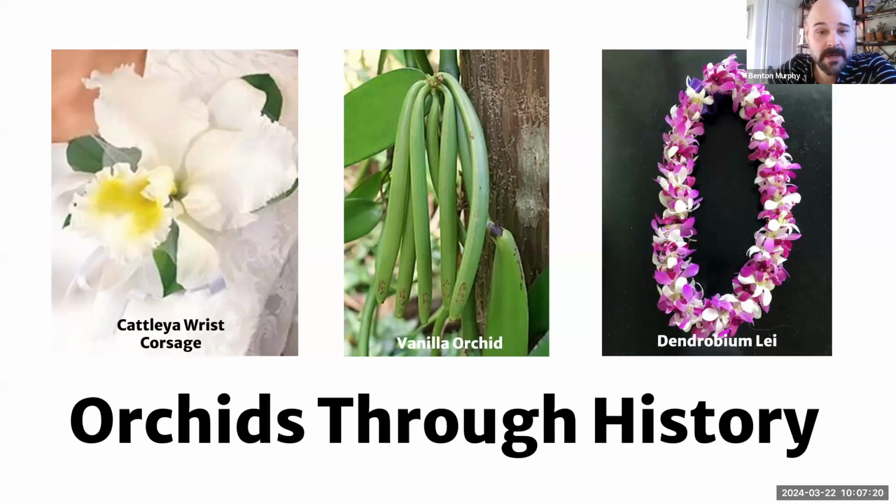And of course, orchids are really prevalent in culture. If you've ever been to prom, you might have had a Cattleya wrist corsage put on your wrist. If you've ever gotten off of a plane in Hawaii, you might have gotten a dendrobium lei placed around your neck. Orchids are the national flower of many nations across the globe, so they definitely show up in our everyday lives all the time.